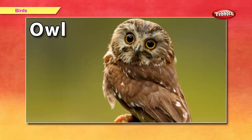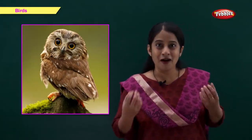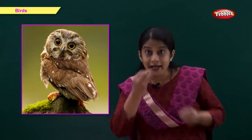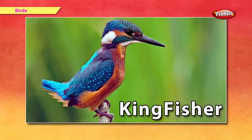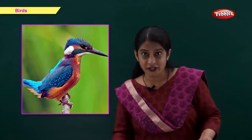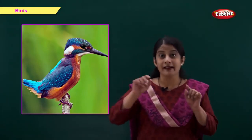Owl. This is an owl. O for owl. An owl comes out of its nest only in the night. It eats rats and other small creatures. Kingfisher. This is a kingfisher. K for kingfisher. It is blue and orange in color. It eats fish.